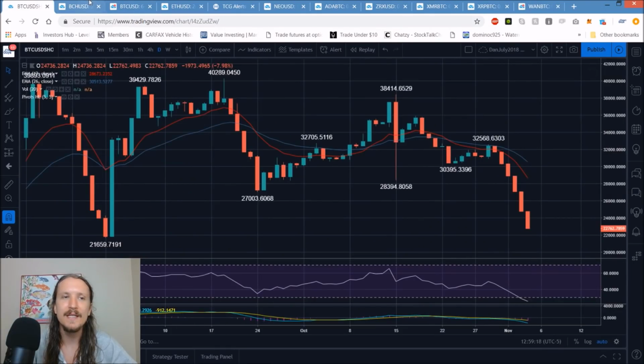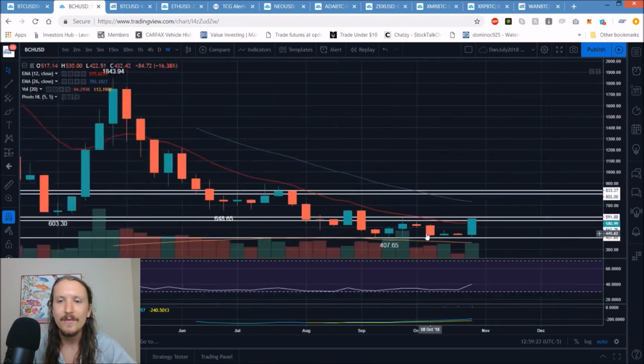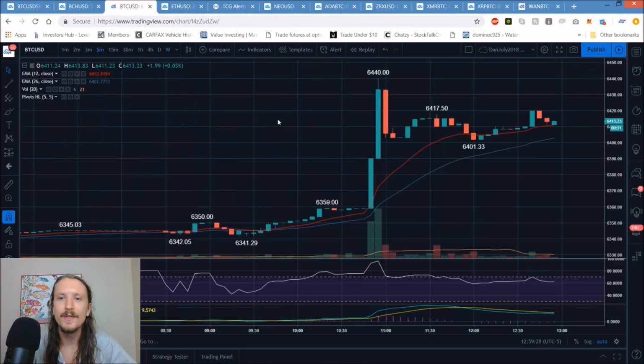Certainly interested in these coins now as the bulls are continuing on BCH. We're going for this move. We're going for this weekly level. 591.88 getting closer and closer.